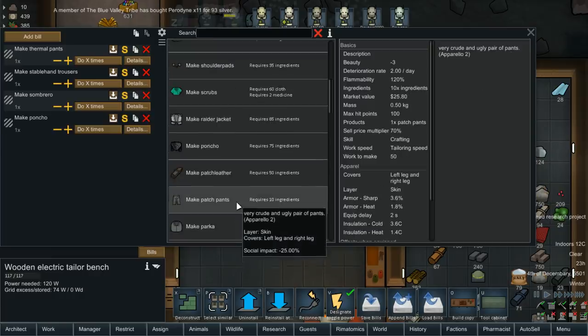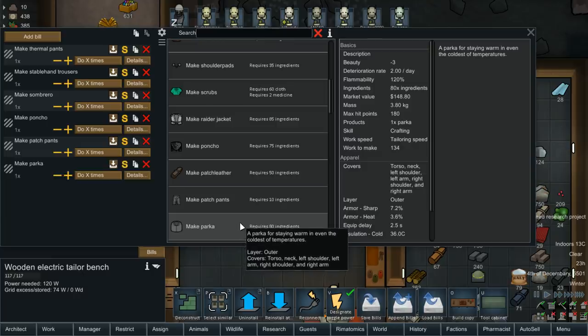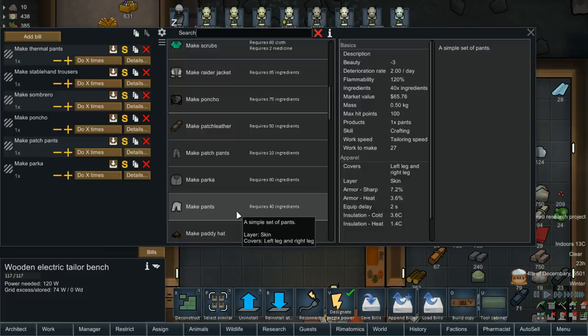Patch leather, we don't want to make. Patch pants is 2.5x, so that's good. Parka is not quite there, but it would be nice to make a parka as well. You know, have clothing that is also temperature dependent, so if people are here in the winter with inappropriate gear, they have the ability to buy it without getting pissed off. So we'll get a parka, we'll do pants as well.